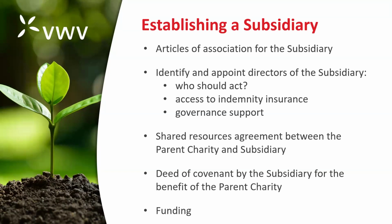Other relevant questions, I think, in terms of identifying and appointing directors: how can they gain access to indemnity insurance? So typically the parent charity's trustees will have access to directors and officers or trustees indemnity insurance. And I would expect the directors of a subsidiary to want to be able to benefit from that. There's also going to be a question, I think, about the kind of governance support that ought to be available for the directors of the subsidiary. Because it is an independent entity, it is important that the directors have their own meetings, they make their own decisions. There are, I think, risks if that is not clearly the case, and I'll come back to talk about that as a risk a bit later on in the webinar.